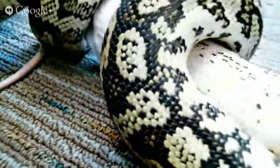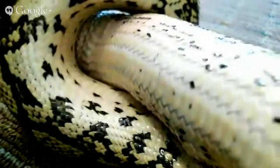Snake's readjusting its grip. Gotta move the camera because it's getting ready to touch the snake, and I don't want that to happen.